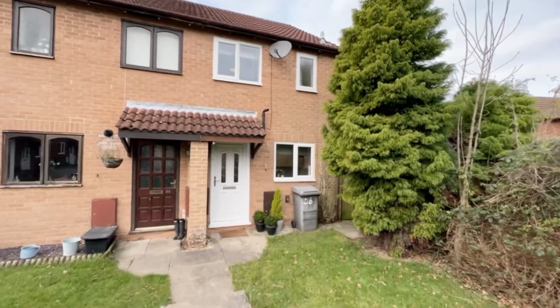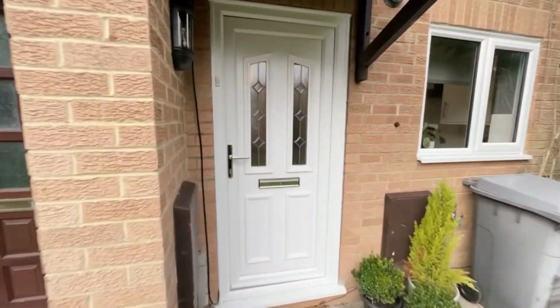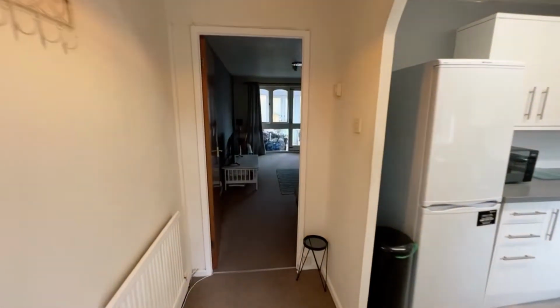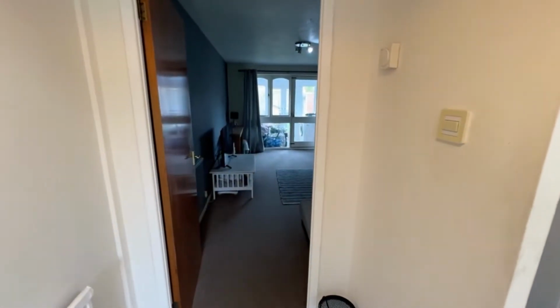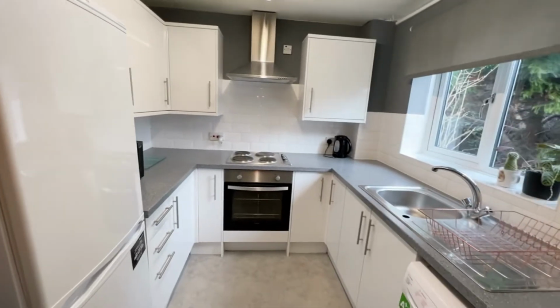Today we're looking at this two bedroom end terrace property situated within a small cul-de-sac. As we look round, we'll see the accommodation is well presented and benefits from gas central heating, double glazing and a very useful double glazed conservatory to the rear. So let's have a good look around together today.